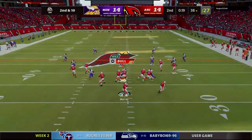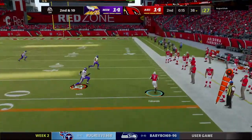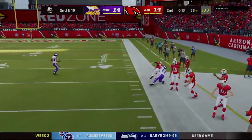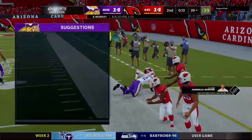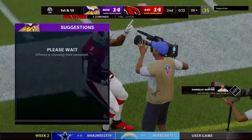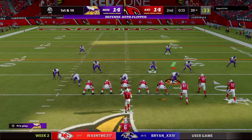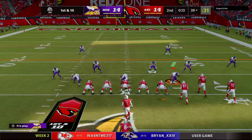with a completion. On 2nd and 10, Murray. Edmonds a 1st down and more. Oh, he's got a little daylight. Yeah, he's got to be out of bounds, but not before he takes it inside the 40. 23 yards the pickup there. So from the 39 now, they'll come up on a 1st and 10.